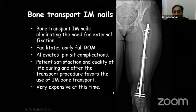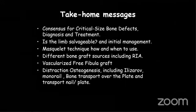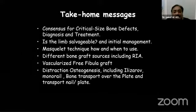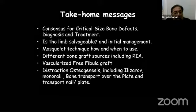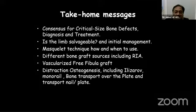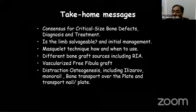But these are different modalities of the same concept. So, take-home message: there is consensus on the diagnosis and treatment of critical size bone defects. Then the question will be: is the limb salvageable, and what initial management is required? The Masquelet technique: how and when to use it? Different bone graft sources, including RIA, vascularized free fibular graft, and distraction osteogenesis with its different modalities like Ilizarov, monorail, bone transport over a plate, and transport nail. And very soon coming, there will also be a transport plate. It's still a beta version, but coming in the future.